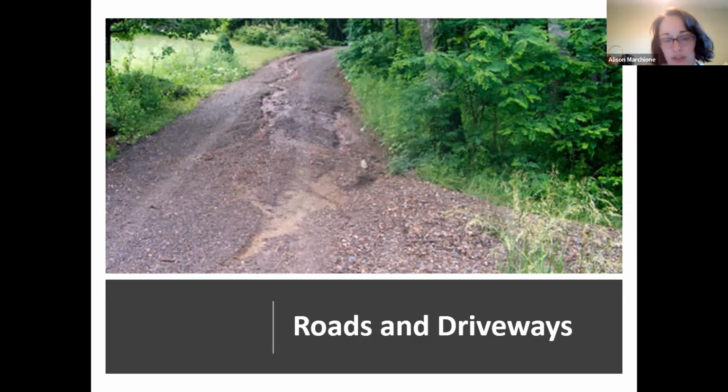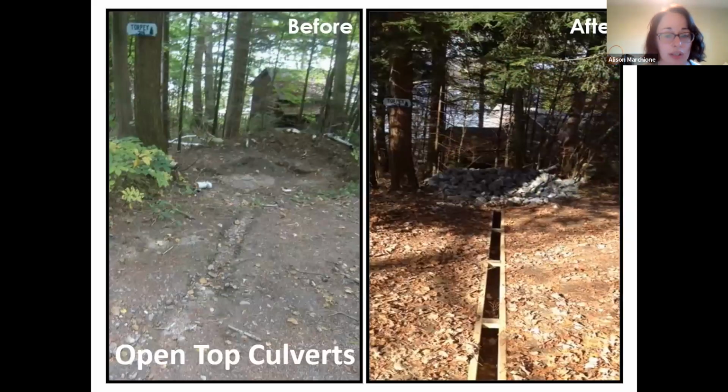So one of the things that we suggest to stop driveway erosion is open top culverts. These culverts are able to sort of interrupt the flow of the water and direct it into another area instead of straight down the driveway. So in this particular case, it's going into a rock-lined catchment basin. Other times it might flow into a vegetated area, a flower bed, a rain garden, something like that.